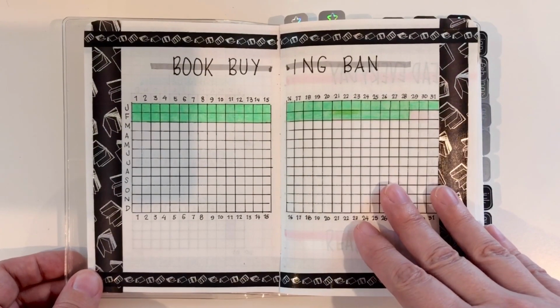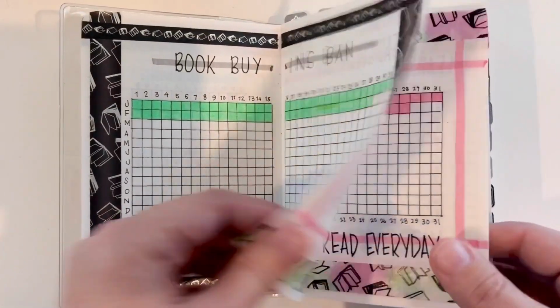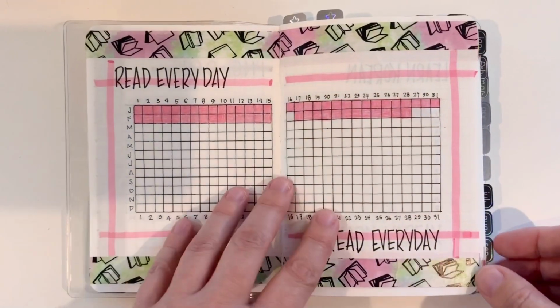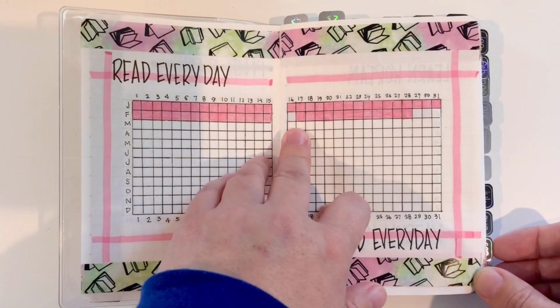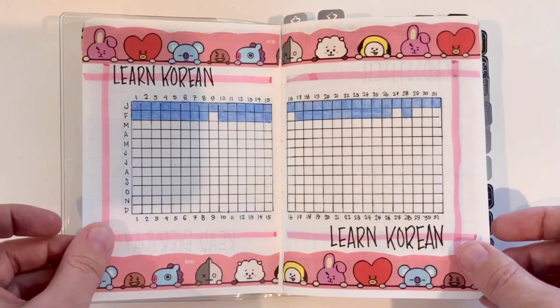Here is my book buying ban tracker. As you can see, I am doing well on that. Then my read every day. I only missed one day of reading in February. Otherwise, I read every day in February.